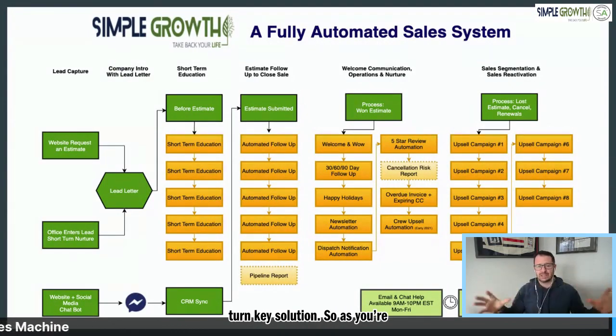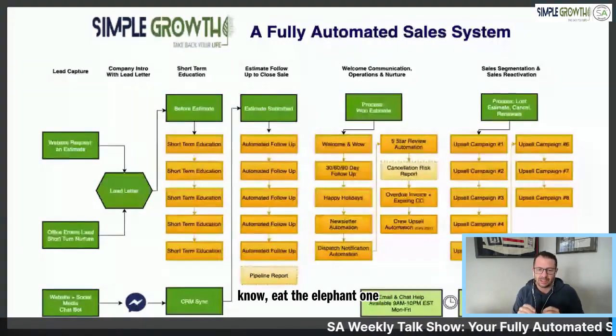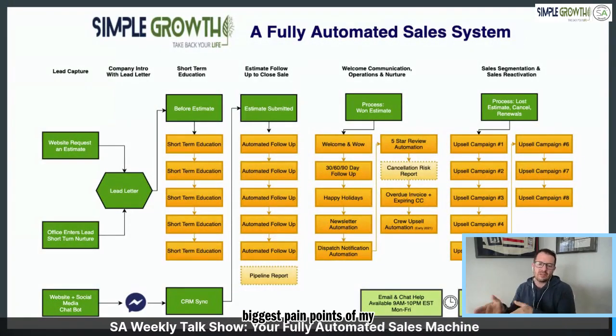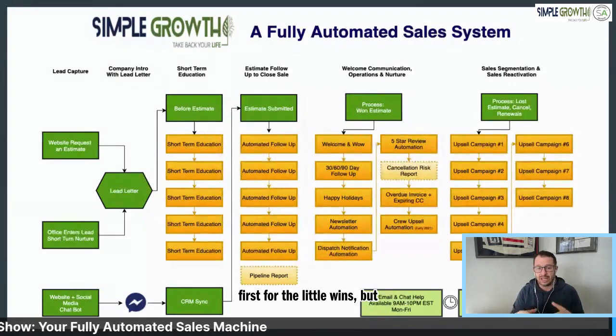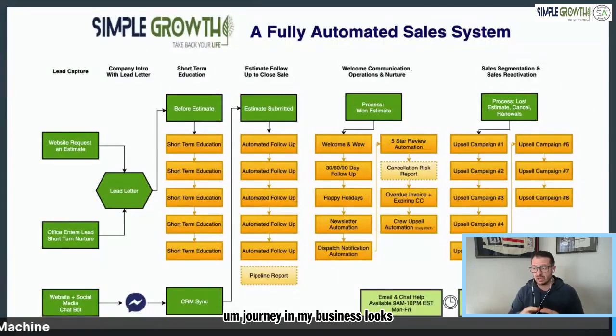So as you're looking at this high level flow chart, you may not want to eat the elephant in one chunk. You might want to bite little chunks off. So what I did in my business is I took the biggest pain points of my business and focused on them first for the little wins. But this is what a 5 to 6 year journey in my business looks like, fully automated.